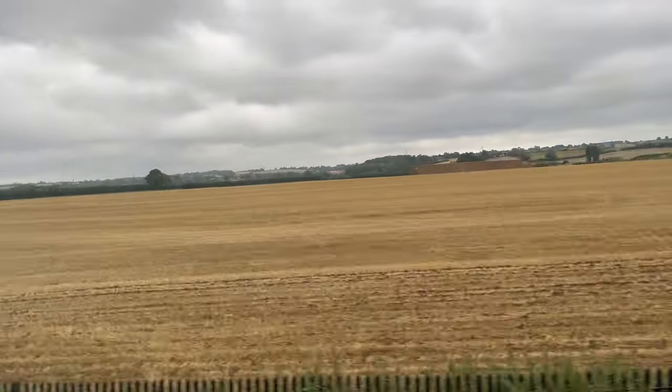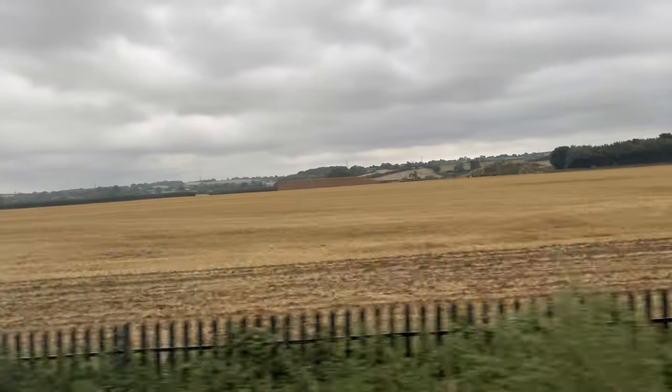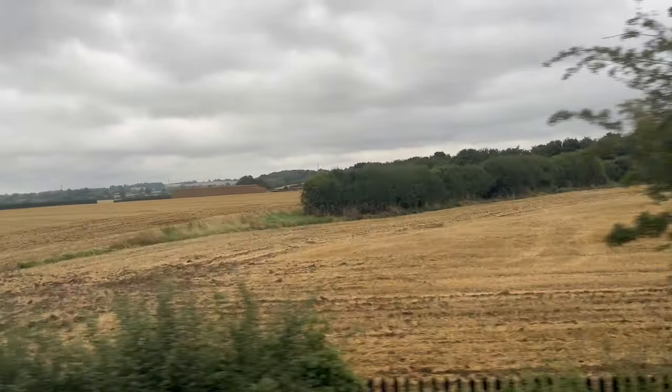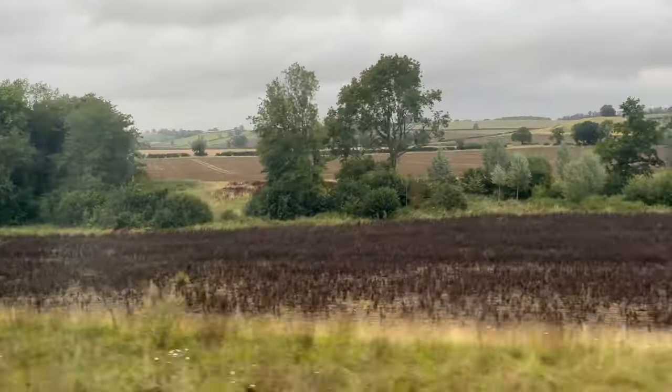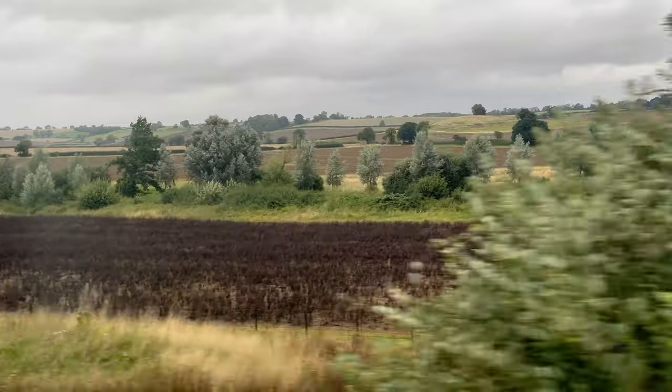And I will say, this Northwestern train is great for the price paid, but if you don't mind the price and need a seat reservation, having tried Avanti West Coast, I must say it has a more first class feel. But Northwestern is still a good service.